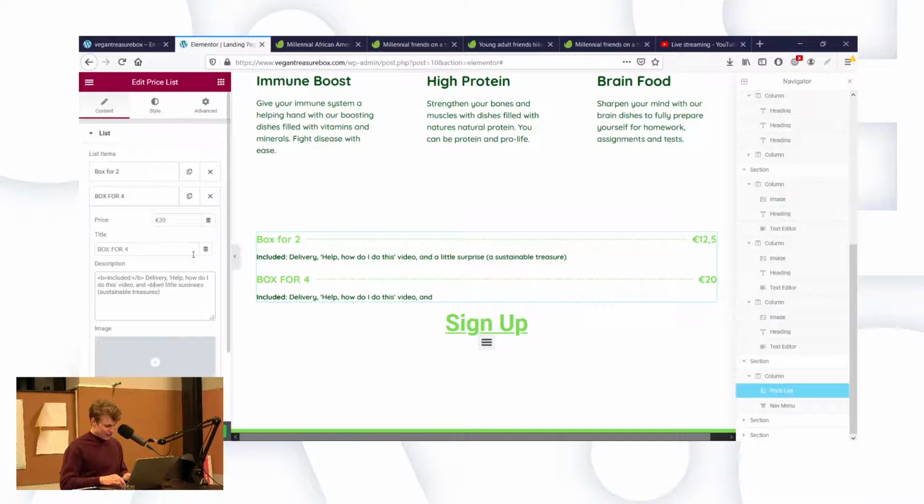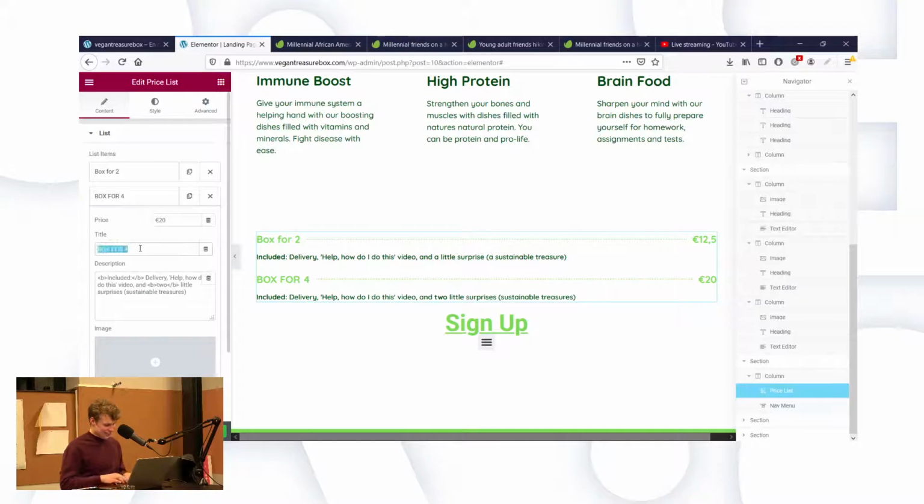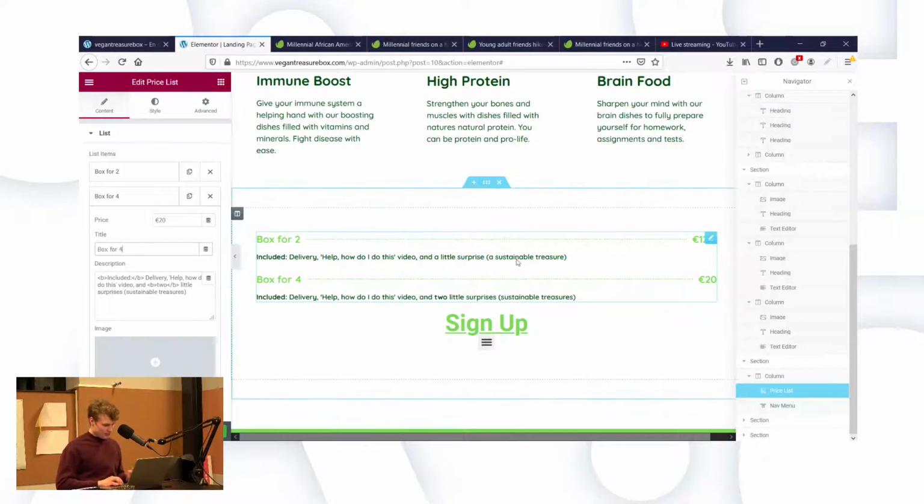And if I go like this, maybe we want to accentuate the two a little bit because that's the main changed factor. Yeah. I think it's also cool that we don't talk too much about the treasure, because it leaves a bit of mystery. Yeah, nice. A little mystery. This is a box for 4. All right, that's great.